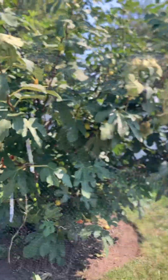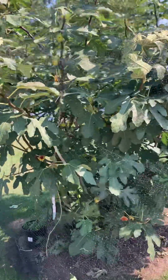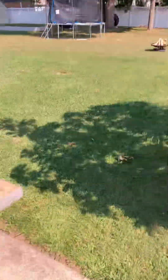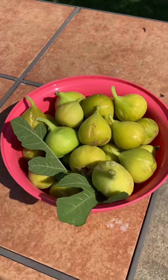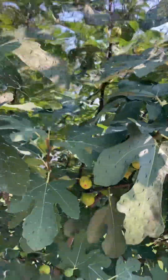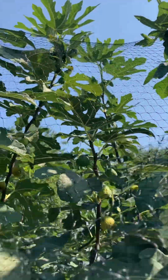Okay, on today's episode of Plumbing and Shit, we got figs. Figs. So we're in northern New Jersey, and this is my fig tree. I'm about 5'8", and I guess its highest point is probably a little bit over 8 feet.